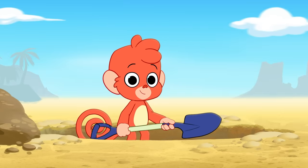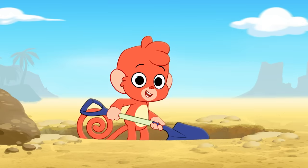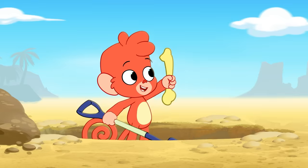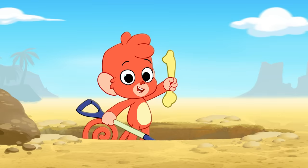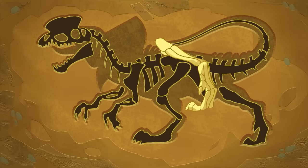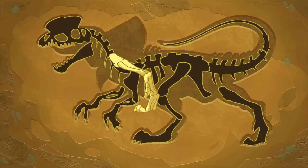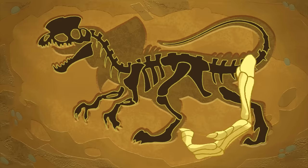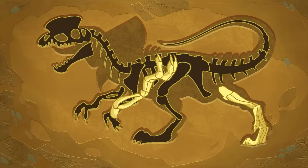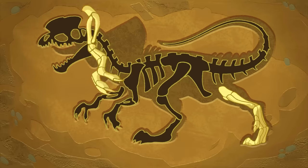Are you digging for dinosaur bones? Mm-hmm. Ha! Cool! Wow! Baboo has found some dinosaur bones. Let's find out which dinosaur they belong to. Thank you.